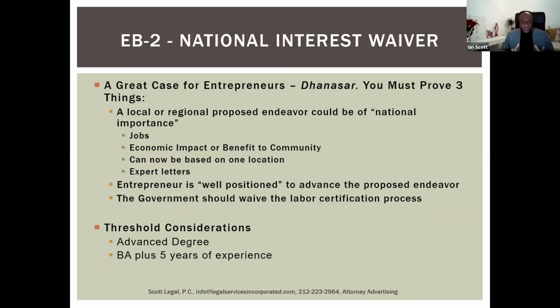Perfect. So we recently had a case where the individual was an engineer providing consulting services to engineers. That was the business idea. The person was an engineer. The person had a patent.